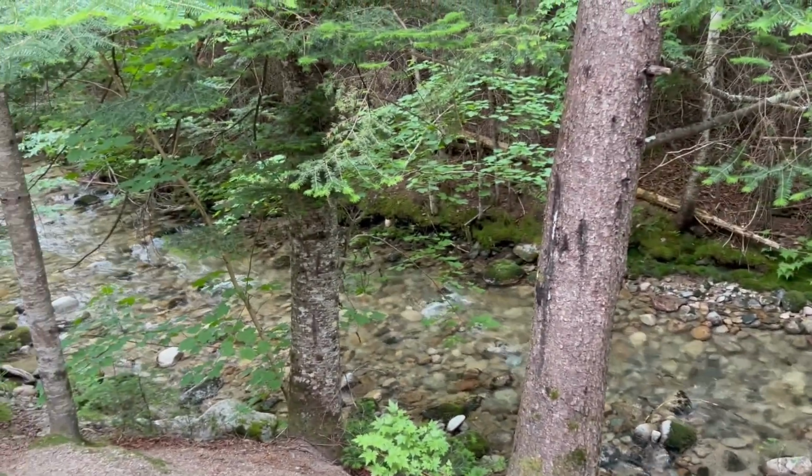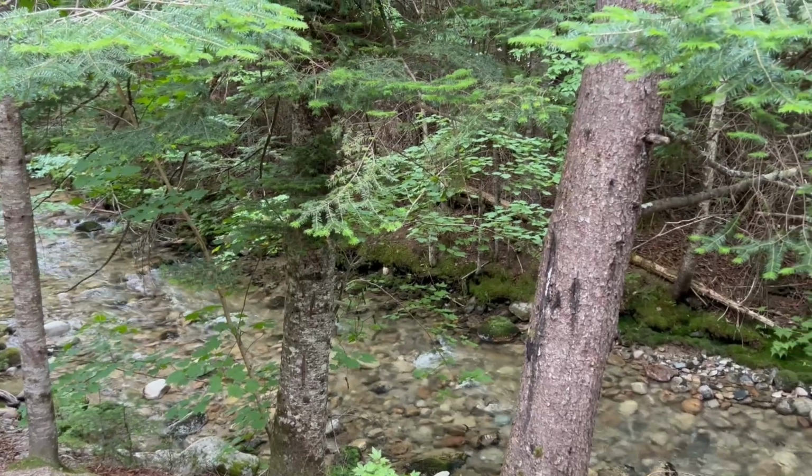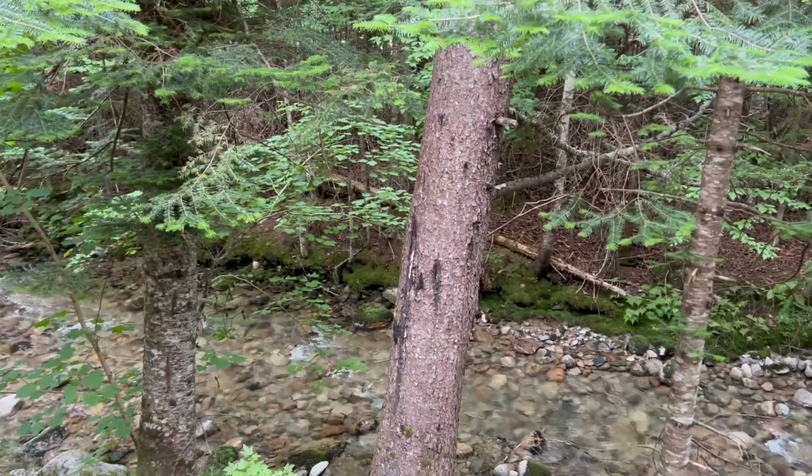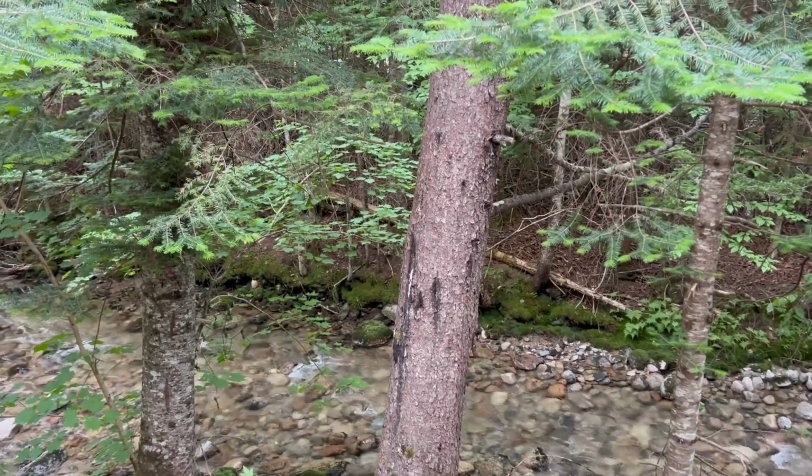So that's lovely. So anyway, that's it for now. I will pick up tomorrow. Tomorrow will be about 13 miles to Hurd Brook Lean-To. So, good night. Recon out.